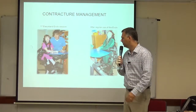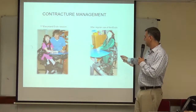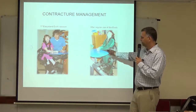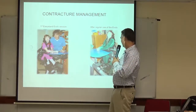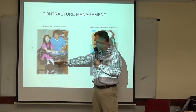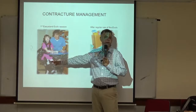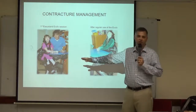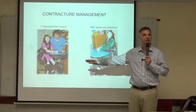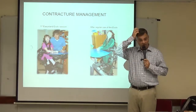I just threw this picture in. This is a picture of this girl being evaluated for her easy stand. This is the first time that she ever got into the easy stand. And you see there that that's as far as she can go, because her hips are pretty tight, and that's as far as they were going to take her today.